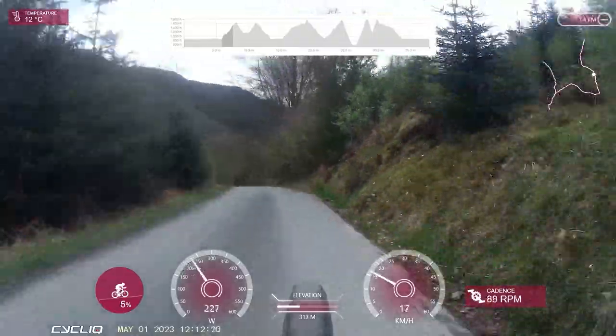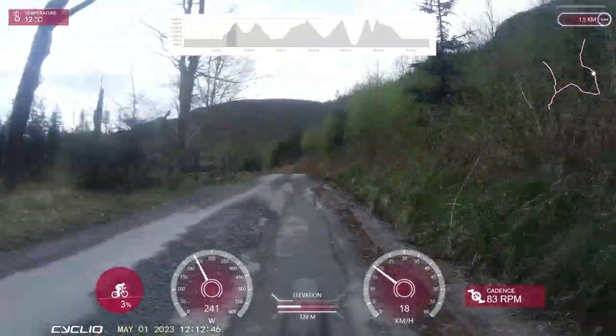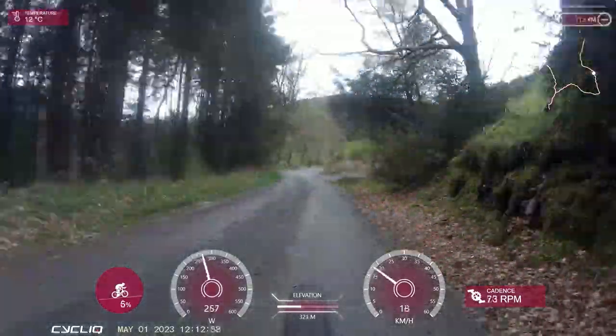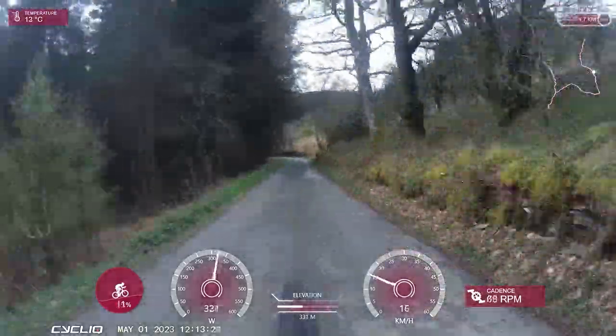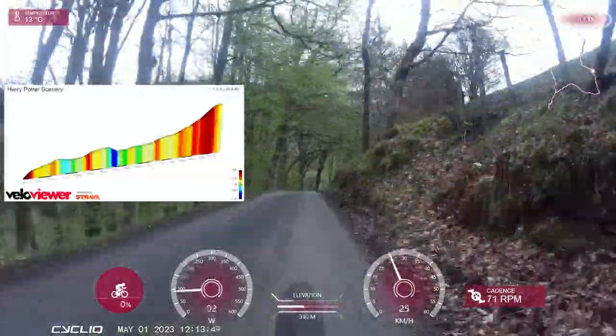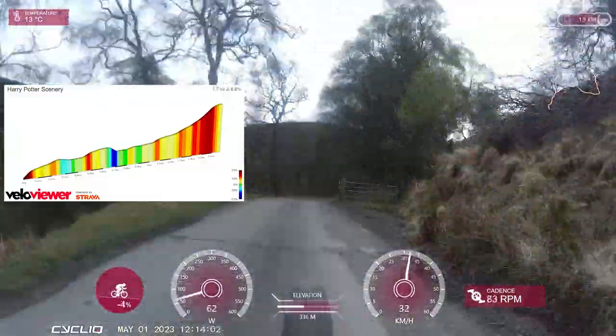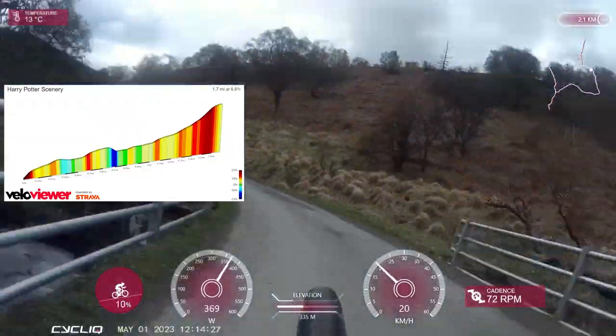So this is the backside of Hirnant Pass, and as a pure climb, or as an effort, it's not brilliant because it's very undulating and also quite narrow, but it's a super nice road just to ride. So you can tell by the climb profile, there's some pretty steep sections in the double digits, but there's also quite a few significant little downhill bits.